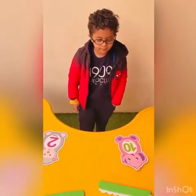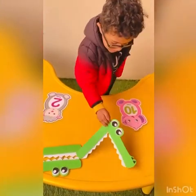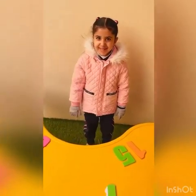Right. So what do you think? Which one is the greater number? 10 or 2? 10. So show me the opening mouth. Yes, the alligator will chomp the biggest number. Superhero. Great.